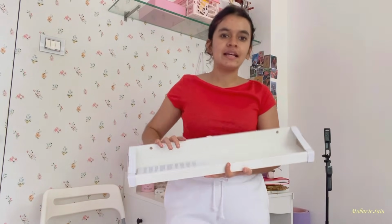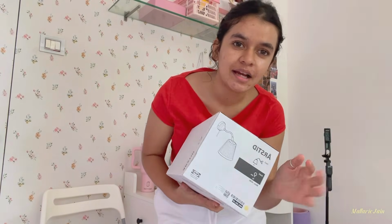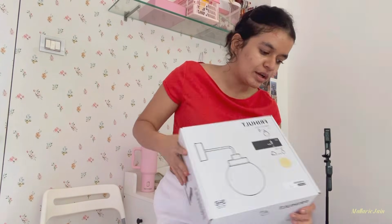Then I also got another photo frame, kind of like a shelf. So basically you put frames and stuff here, but I think it's pretty big, so I think I can even put a planter or something like that. Again, this will also go on the wall. Then I also got two lights, one for my room and the other one for my bathroom. I really wanted those soft lights. I don't like tube lights that much. So this is the first light that I got. It looks very pretty after you put it up. I think it has gold accents, so this will look very pretty on the wall. And the second one is for my bathroom. It is this round light, so I'm going to put this on the wall as well.